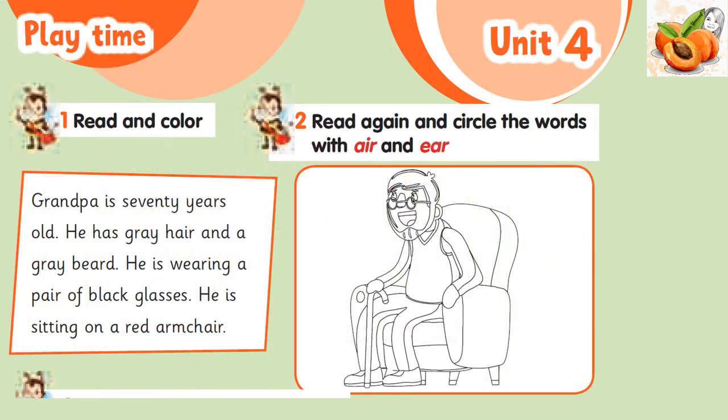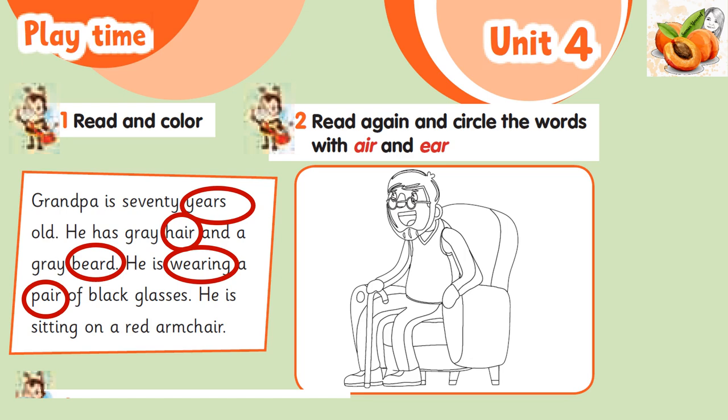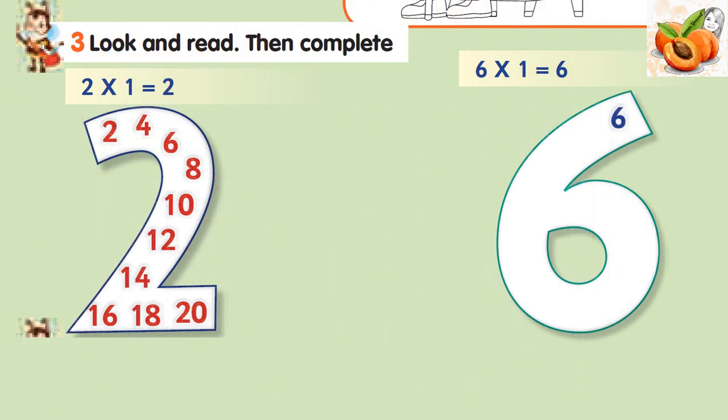Exercise 1. Read and color. Then circle the words with air and ear. Grandpa is 70 years old. He has gray hair and a gray beard. He is wearing a pair of black glasses. He is sitting on a red armchair. Exercise 3. Look and read. Then complete.